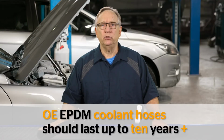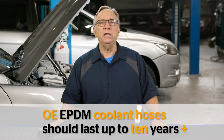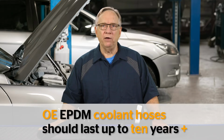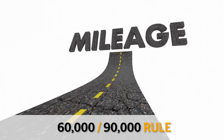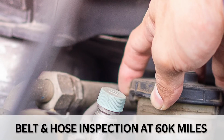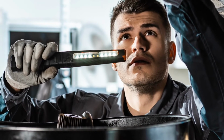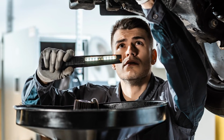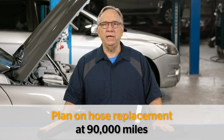Most original equipment coolant hoses made of EPDM should easily last up to 10 years or more in normal service. So why should customers expect anything less from an aftermarket replacement hose? The 60,000, 90,000 rule is always a good idea. Start the belt and hose inspection process as early as 60,000 miles. A good opportunity to do this is at every oil change, as oil changes are much more frequent than coolant changes. And then plan on hose replacement at 90,000 miles, or at least give it consideration.